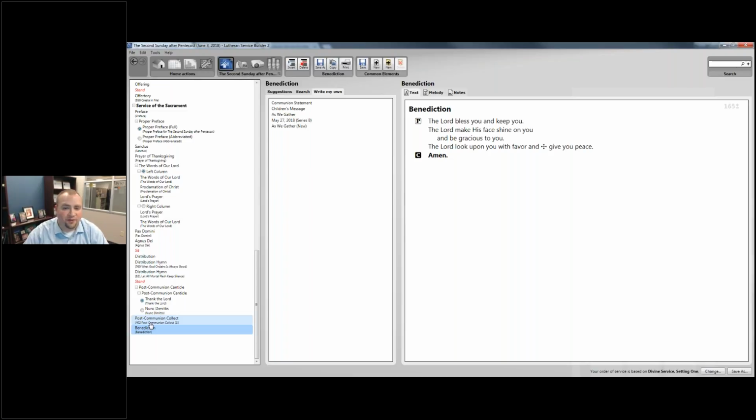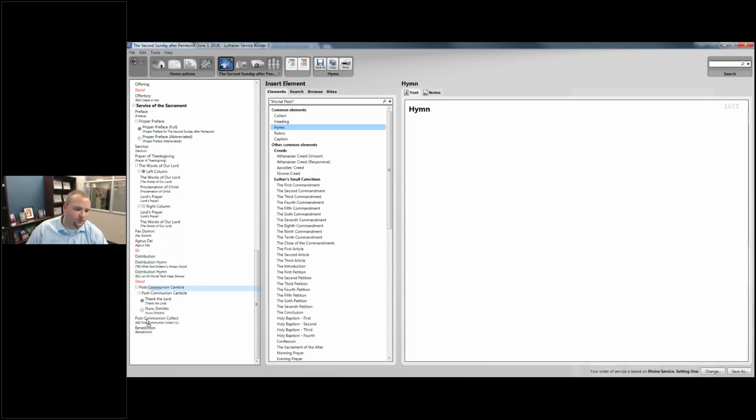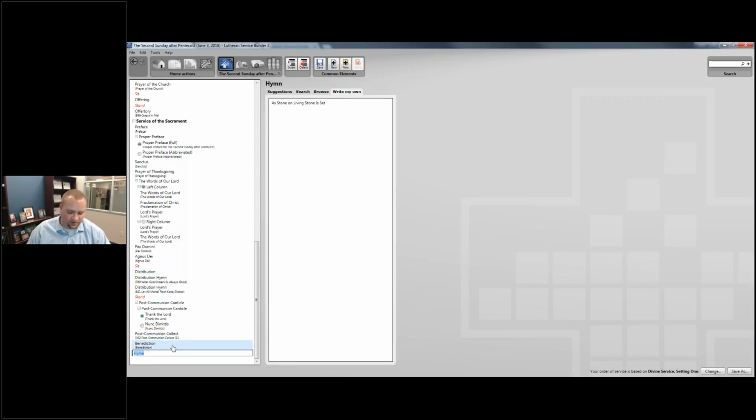And if you are like me, you've probably not often been in a congregation or in a worship service where there's not a closing hymn. It's very common. It's not part of the order of service, but we're going to add that in. So we'll click insert, and we'll take a hymn and drag and drop that to the bottom. And I'm going to double click on it to rename and call that the closing hymn.